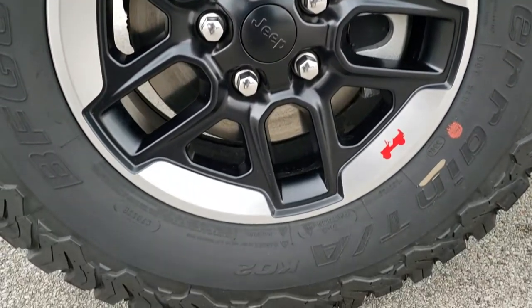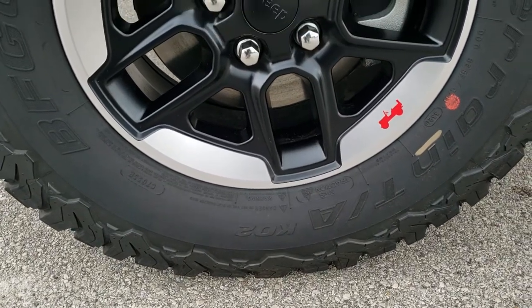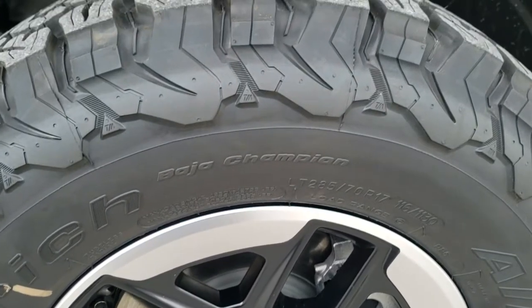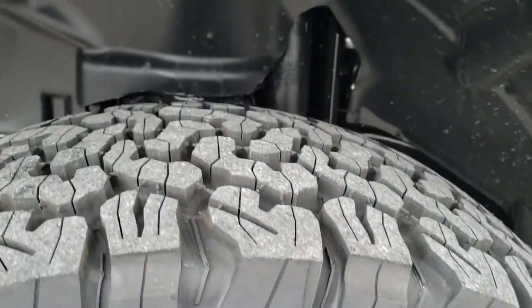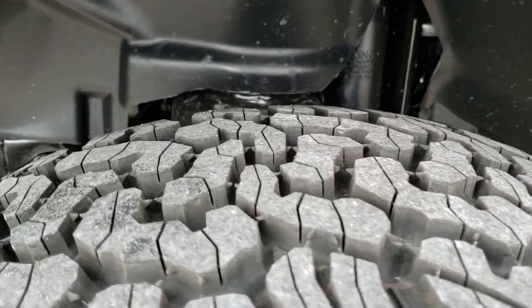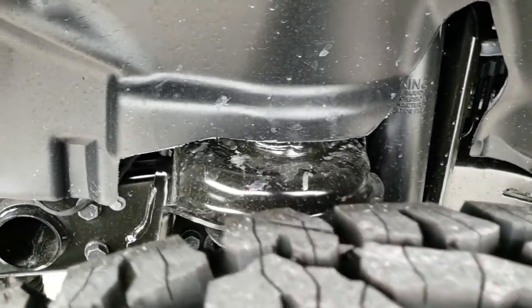Comes with the painted and polished aluminum 17-inch rims, and it has BF Goodrich all-terrain KO2 tires. These are LT285/70R17s, got an all-terrain tread pattern on them.